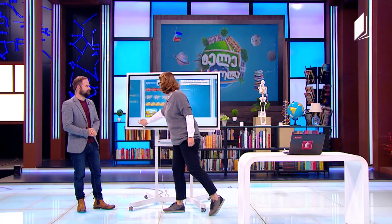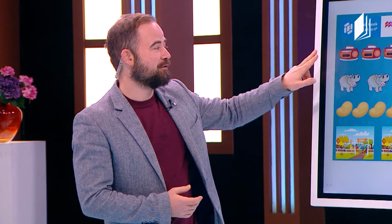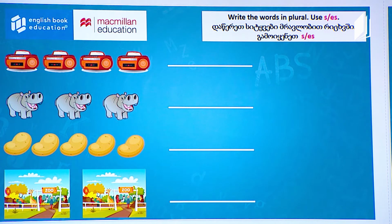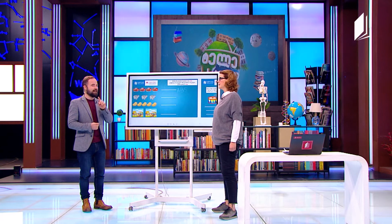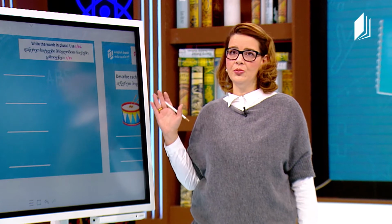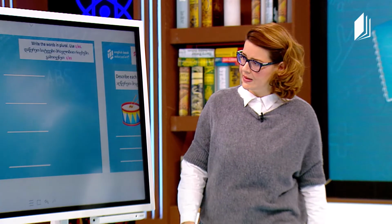On these endings. So, we're going to practice with these pictures, and we're going to write the words in plural using these endings, S or ES. So, write the words in plural using these endings, S or ES. Write the words in plural. Use the ending S or ES. That's what we just worked on. Let's do a few examples.